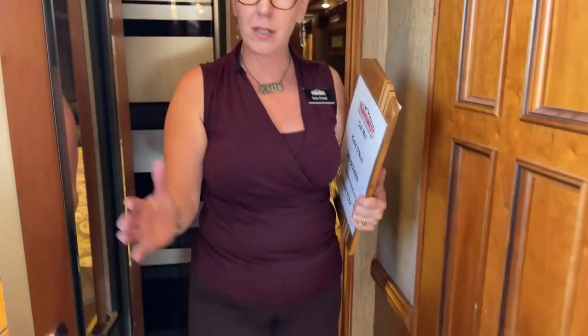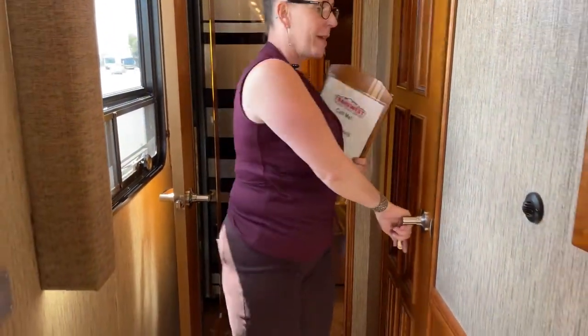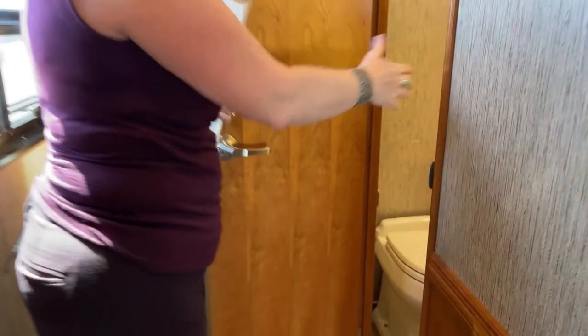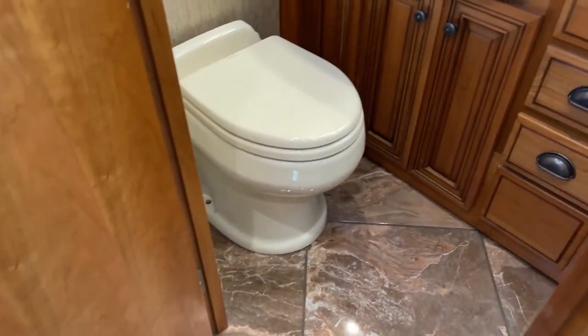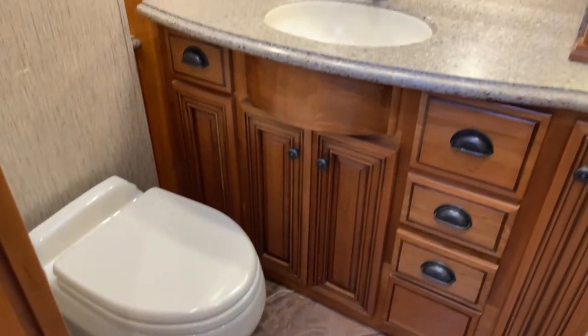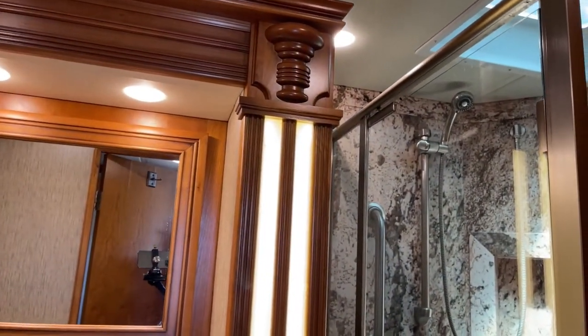So we've got everything pulled in. Take a look at this. This is the bathroom access that you'll have while driving, right? Because this is a stationary part of the coach. So this is the size of your bathroom, even when you're going down the road and your slides are all the way in. So much room in this RV. I just love that.